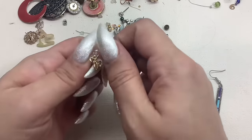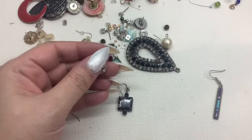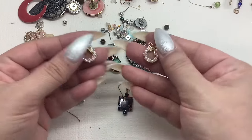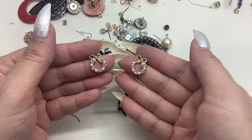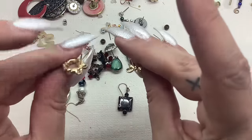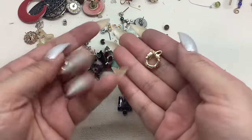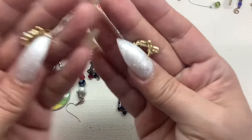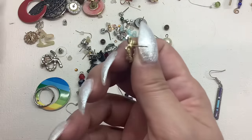Yeah, so unless you're seeing something, you can screenshot it and let me know. Like, here's the mate to this, so I'll add backs. Those are really pretty. I don't see a maker mark. Oh wait, they say something on the post. I can see it.